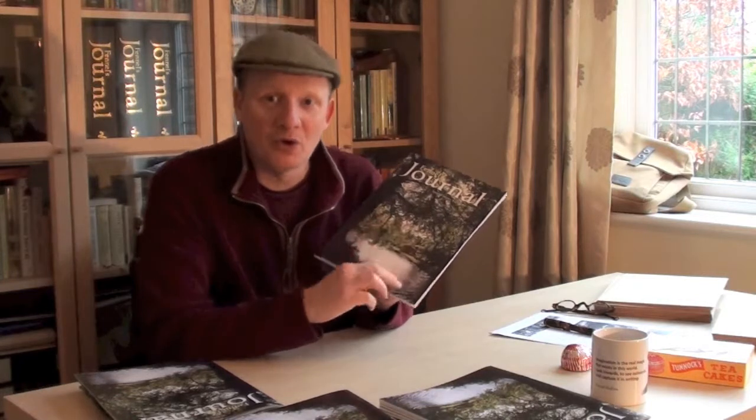So this has a number of chapters, each chapter of which is a prequel to one book within the series. I've been working all morning signing these. I've done about 100 so far. I'm averaging about one Tunnock's tea cake for about 15 journals. And I think I'm on my third cup of tea.